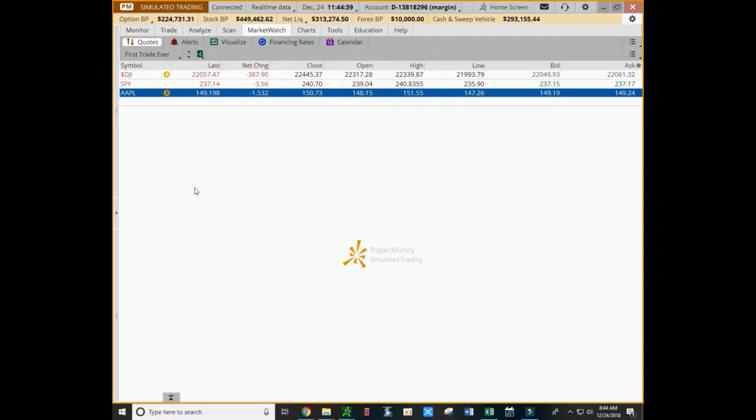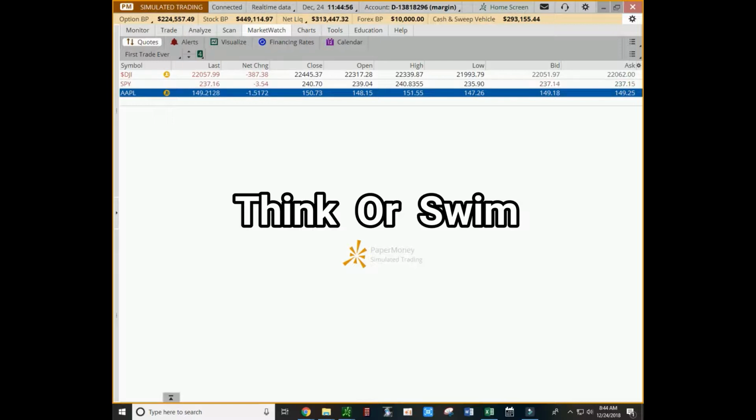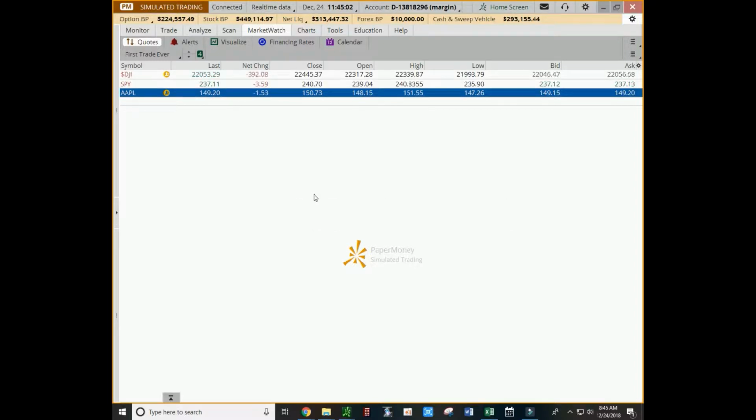Now let's get into placing your first ever stock trade. I put Apple here. This is a trader simulated account, which is fake money, and the platform you're looking at is Thinkorswim. They're one of the best in the world. I highly recommend them. So take a look at Thinkorswim, and this is a fake money account where you can practice your strategies, also get familiar with the platform before you put in real money.